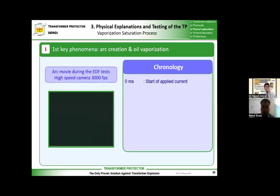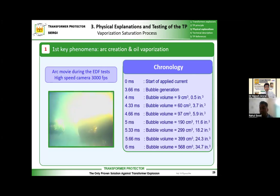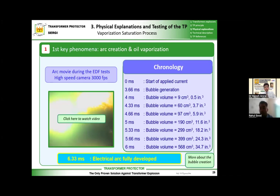Now, this is the video I was talking about, from one of the live tests which we conducted. We took this video with a high-speed camera, and we wanted to know the chronology, which justifies why there is a need to activate within milliseconds, why there is no point in waiting too long to activate the system. So herein you can see from 0 milliseconds to 6 milliseconds, the bubble volume rose up to 568 cubic centimeters, which is not small. This was found with the meters which were installed and the measuring gadgets which could find out how much the bubble volume increased in a particular time. And this 568 is what we found within a time frame of 6 milliseconds.